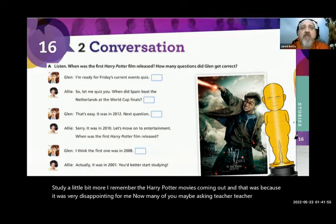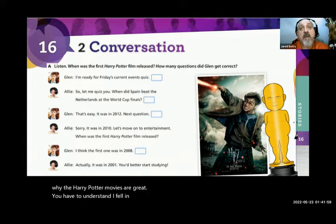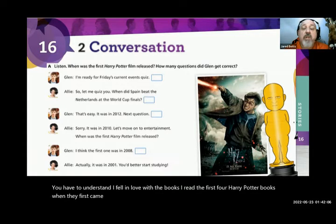The Harry Potter movies are great. Well, you have to understand, I fell in love with the books. I read the first four Harry Potter books when they first came out. My friend introduced them to me just before book four came out.